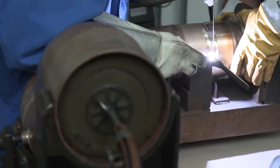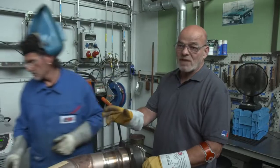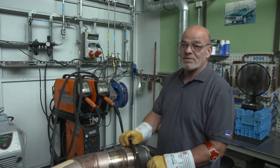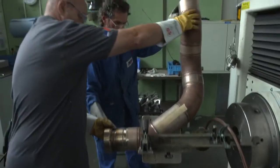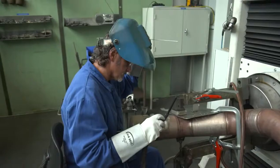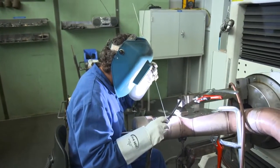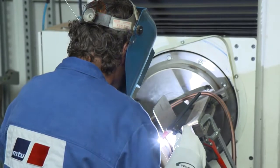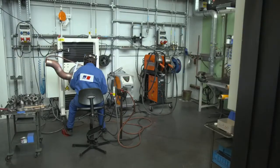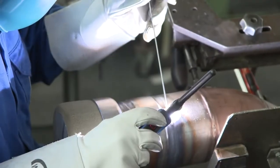They're made of a very special material. It's a cuprinickel ferrous alloy. A ship's engine is exposed to salt water, but that can't affect this pipe. Welding curved sections while the workpiece is turning is a big challenge for any welder. The seam has to be absolutely watertight. If any seawater got into the engine, it would destroy it.